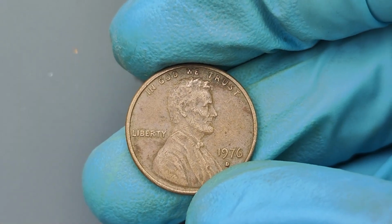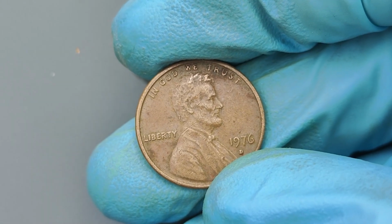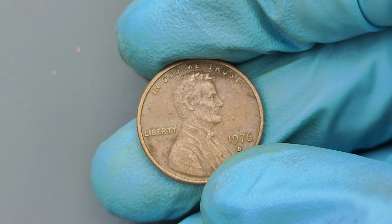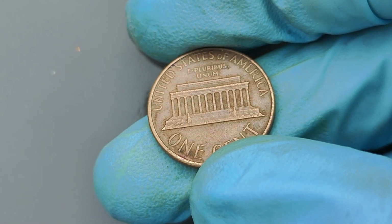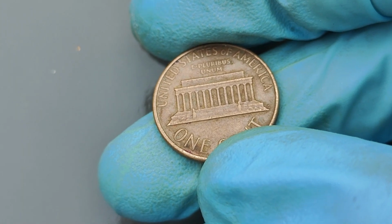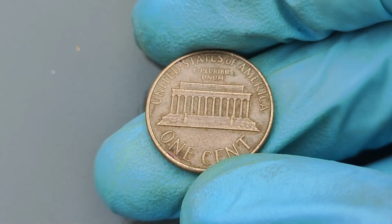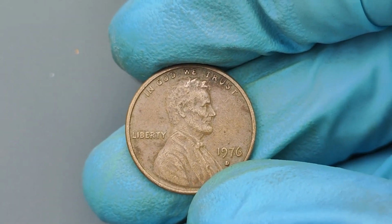Now, before you toss your old pennies back in the jar, listen up. Today, we're diving deep into the shocking truth behind the 1976 D penny, what makes it so valuable, how to identify if you have the rare one, and most importantly, how you can cash in big. Stick around, because by the end of this video, you might just become a millionaire overnight. Let's start with the basics.